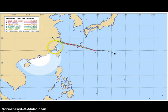As I said, the forecast cone of error is still pretty wide across parts of this region, basically extending from eastern China all the way to Japan. So residents living here should still continue to monitor the developments of the system. For the effects, Haikui should approach Okinawa tomorrow, with stormy conditions lasting throughout the weekend. It will slow down as it hits the East China Sea.